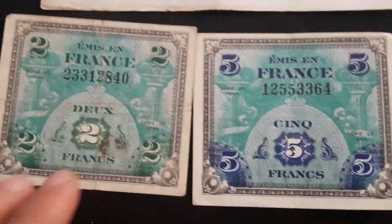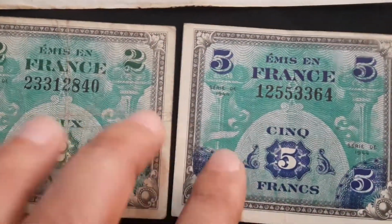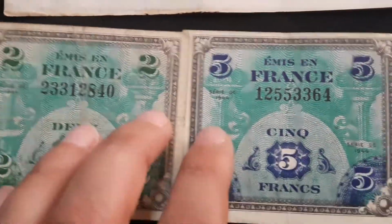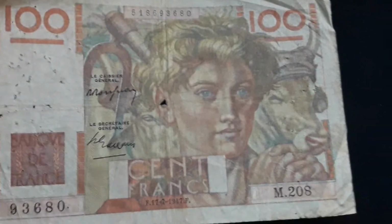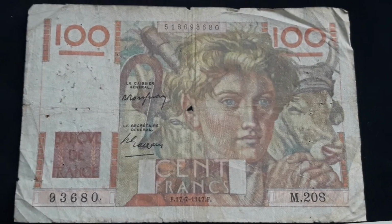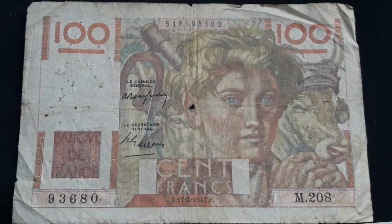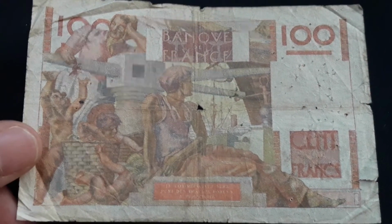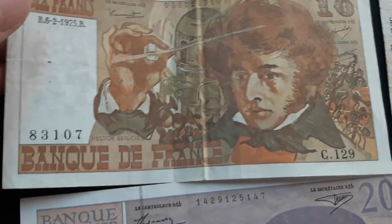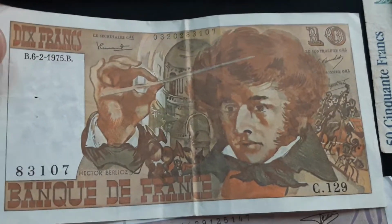And here, as I said earlier, these are the post-war, the first banknotes of France, because they didn't have any currency when France got liberated by the Allies. And here we have another series. This is the only one that I have from this series, 1947. This was the first series post-war. Very modern for its time. Unbelievable, beautiful. And here we have another series. This series is from the 80s and 90s.